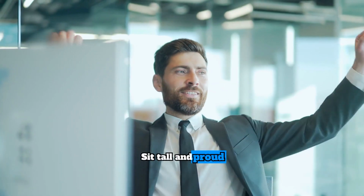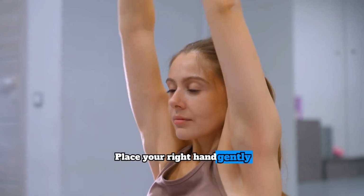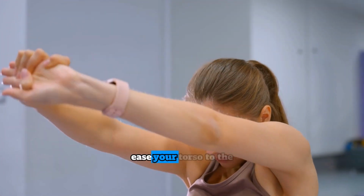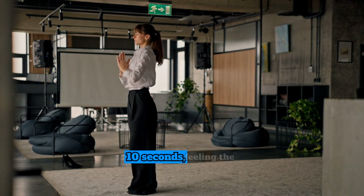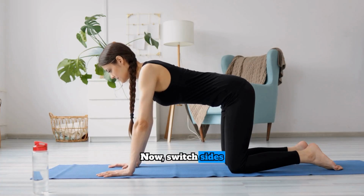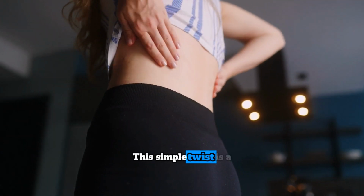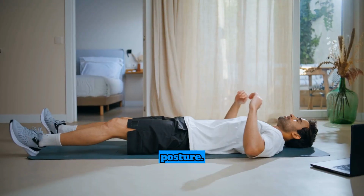Sit tall and proud like the office champion you are. Place your right hand gently on the back of your chair and ease your torso to the right. Hold that pose for a solid 10 seconds, feeling the stretch. Now, switch sides and repeat. This simple twist is a lifesaver for relieving lower back tension and instantly improving your posture.